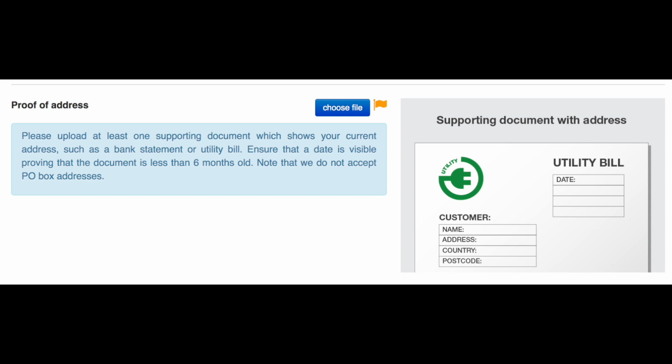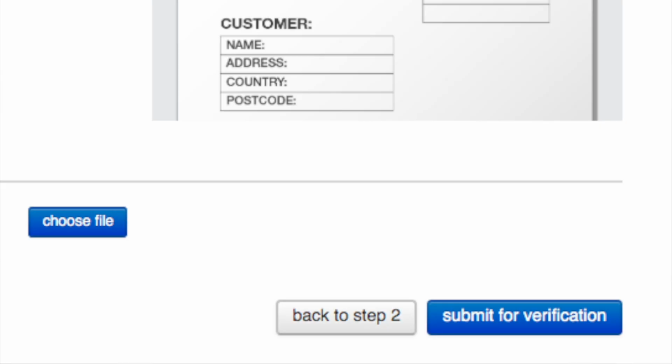Note that they do not accept PO box addresses. Just hit choose file and upload it from there. The little yellow flag should go green from that point. Once you've done that, you can hit submit for verification.